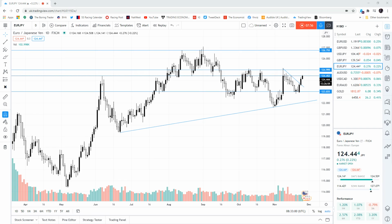EY continues to follow through, following this big outside bar that we've seen on Monday, and it broke this trend channel and has continued to push upwards. Especially as if euro is going to break the range that we talked about, we can expect this to eventually test 125, another psychological level that's played an important role in EY. It's played its part here.